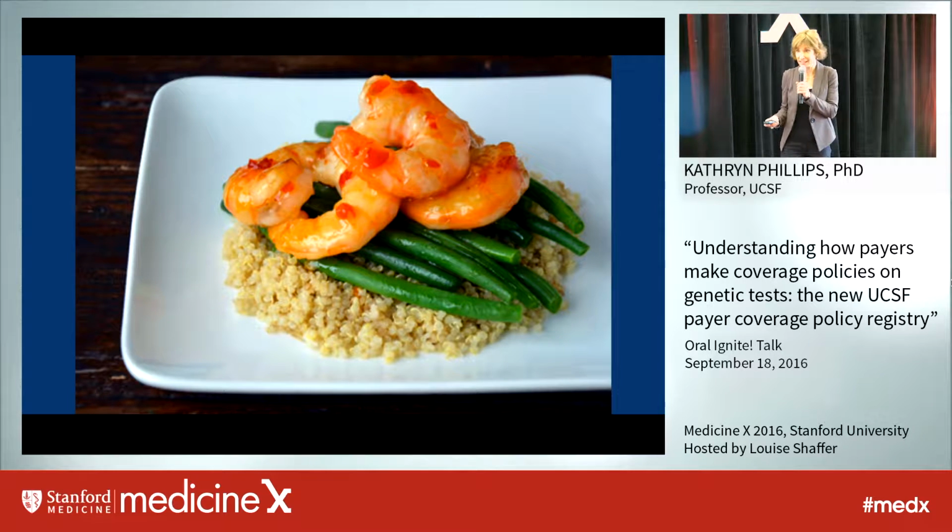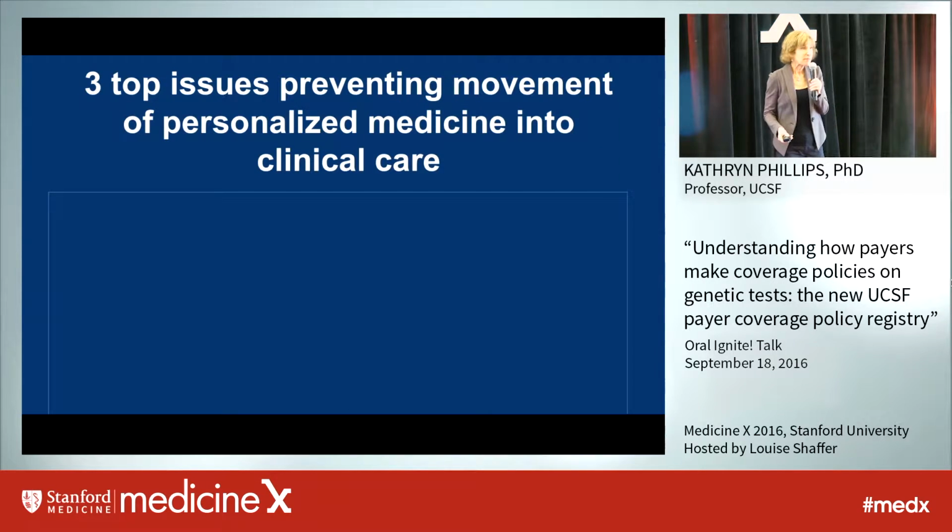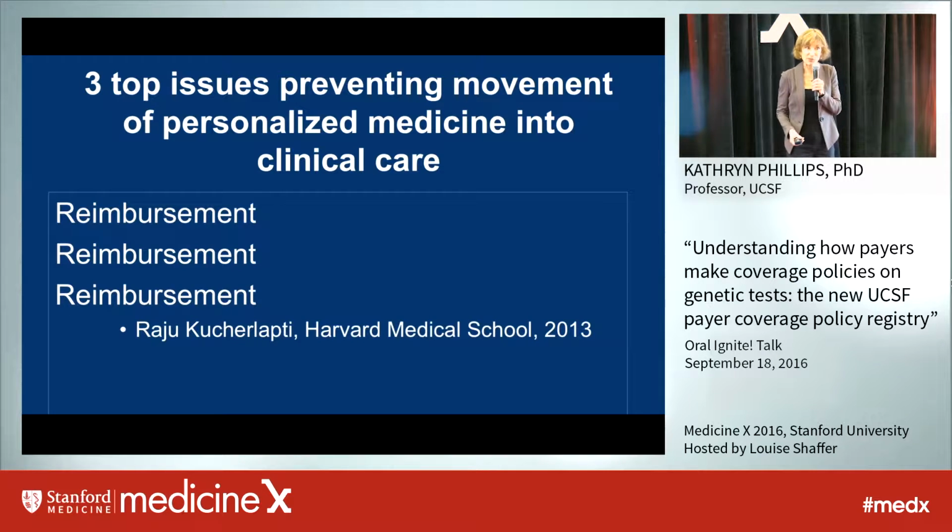And genetic testing and personalized medicine is the same way. It's like a buffet where we have this endless choice. But we really want the right intervention at the right time at the right price. But there are three issues preventing the movement of personalized medicine into clinical care: reimbursement, reimbursement, and reimbursement.